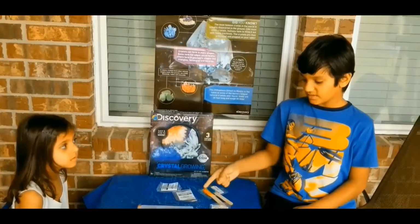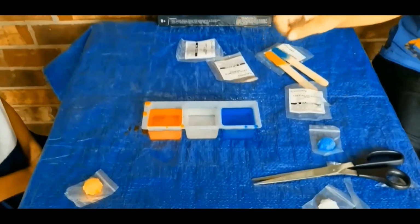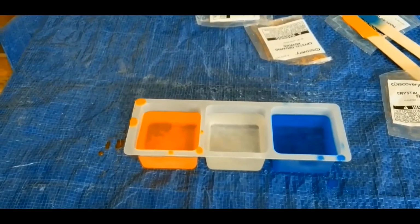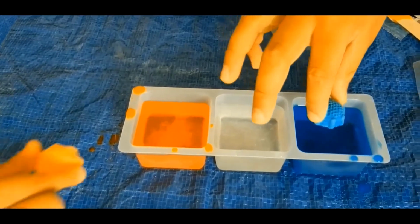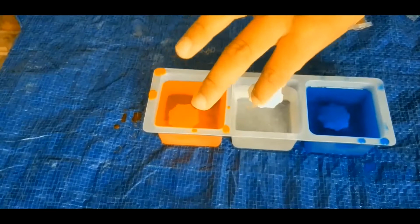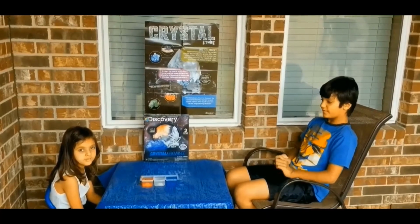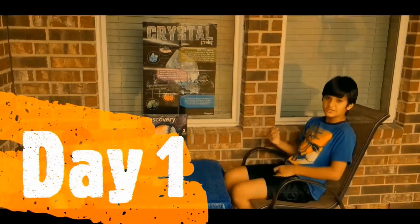Now that the solution is at room temperature, we are going to be putting the crystal growing seeds into the solution. Make sure you put them at the exact middle of the solution in the trays. It will take 1 to 6 days for the solution to become a crystal. The longer you wait, the bigger the crystal will get.